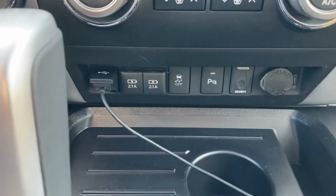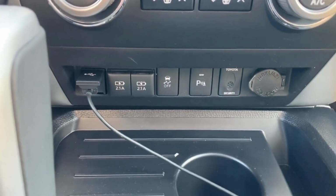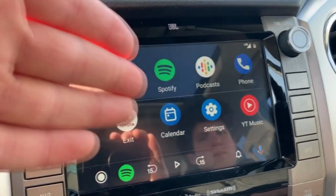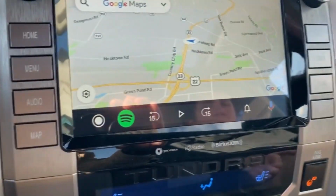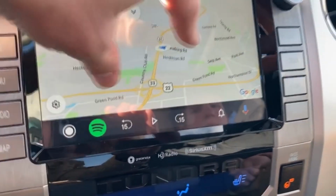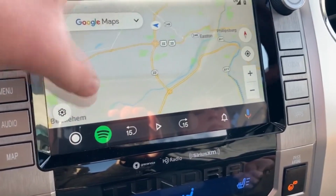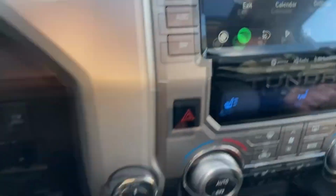Below that, you have a couple more settings for your parking sensors, 12 volts, some USBs, and then this USB does plug in for the infotainment, and then you can do your Android Auto or Apple CarPlay on here, which is very nice. I really like the readout, and it's pretty quick, it's pretty responsive. Very nifty screen on here. Toyota's done a really excellent job implementing that into here.